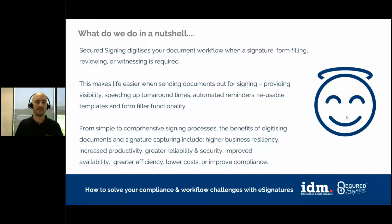And what this does is it makes life easier when sending out documents for signing, and gives you visibility over the process. It speeds up turnaround times. We send automated reminders. We have reusable templates and our form filler functionality. And the software solves for simple to comprehensive signing processes.